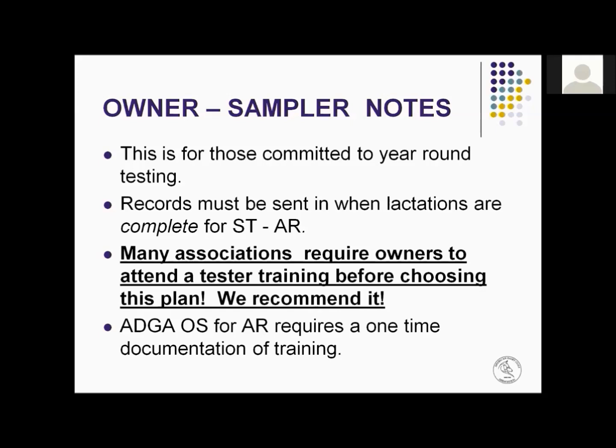But often Owner Sampler can be frustrating because there's a lot of in and outs with working with your record center and getting everything done correctly so that the records are processed correctly. If you don't go to training and you just jump in and think that it's fine and it's easy, that's usually a recipe for failure. And again, Owner Sampler for advanced registry requires that one-time documentation of training. I imagine there will be questions.